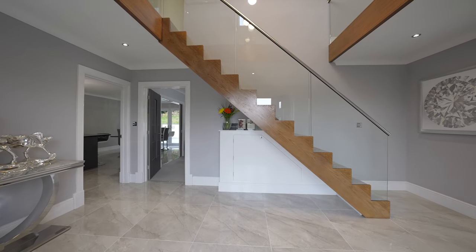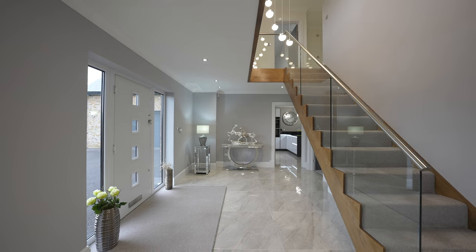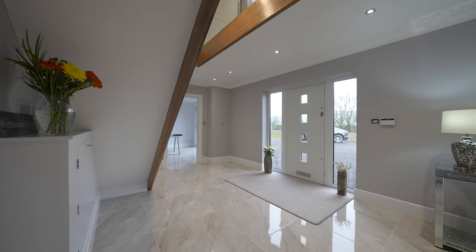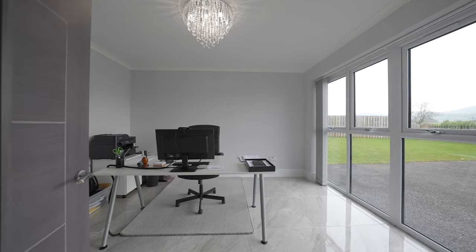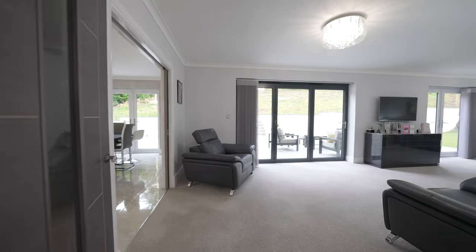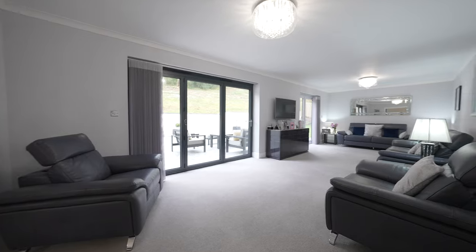The property is accessed via an impressive entrance hall where the focal point is a staircase leading to a wraparound galleried landing. This reception area gives access to a good-sized study, ideal for those wishing to work from home, and a substantial living room with bifold doors leading to the rear sun terrace. This room overlooks the rear garden with woodland beyond.